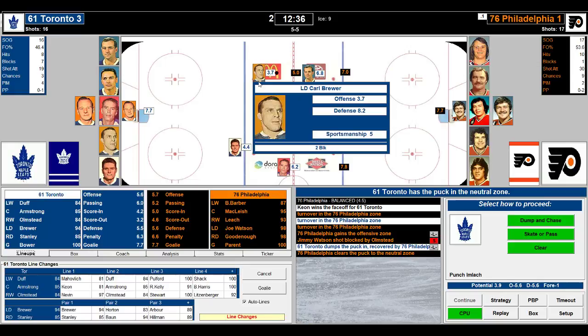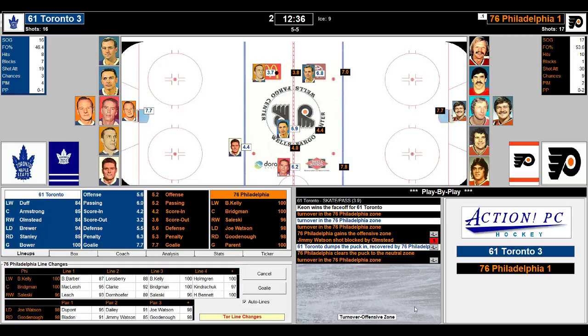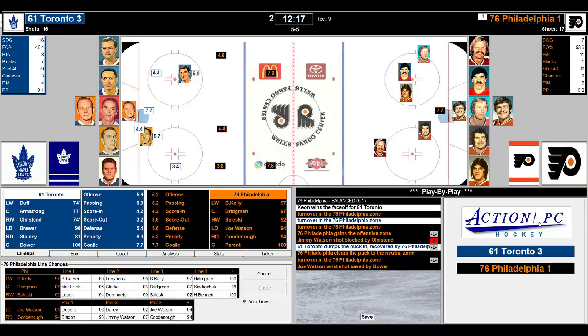And getting to it first is Carl Brewer of the Maple Leafs. Let's see if they can skate it into the Flyer zone here. Excellent poke check. Flyers get possession. Work it to Bridgman. Here come the Flyers out of their zone.